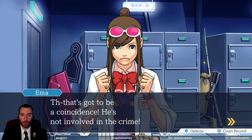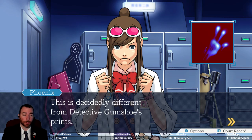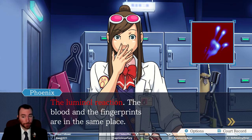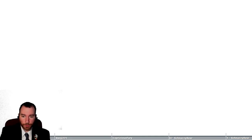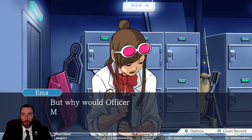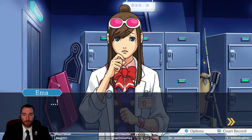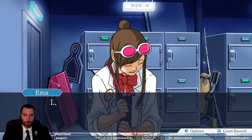He's not involved with the crime. Emma. This is decidedly different from Detective Gumshoe's prints. The luminol reaction, the blood, and the fingerprints are in the same place. So we have Jake Marshall's fingerprints on a wiped blood stain. And he was supposed to be on guard duty. Why would Officer Marshall... Looks like our investigation is finally turning up some results. This is what you'd call decisive evidence.